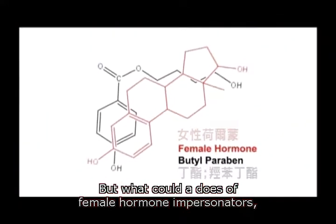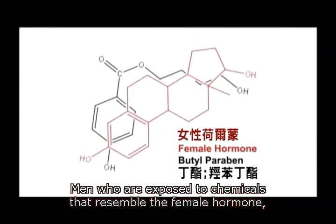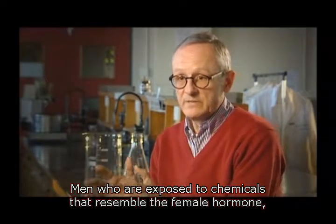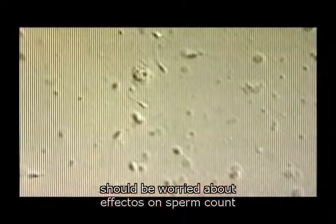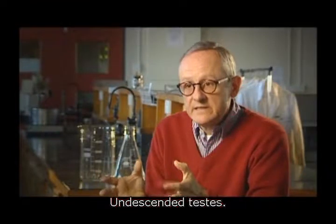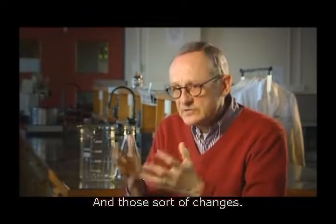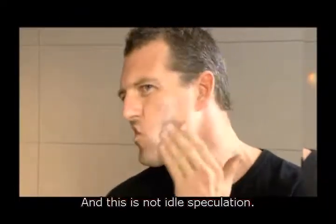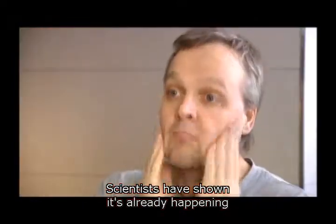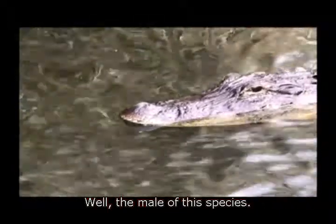But what could a dose of female hormone impersonators do to our men? Men who are exposed to chemicals that resemble the female hormone should be worried about effects on sperm count and sperm quality, for example, undescended testes, another disease called hypospadias, where the urethra comes out of the side of the penis instead of the end, and those sort of changes. Ouch! And this is not idle speculation. Scientists have shown it's already happening to the male of the species. Well, the male of this species.